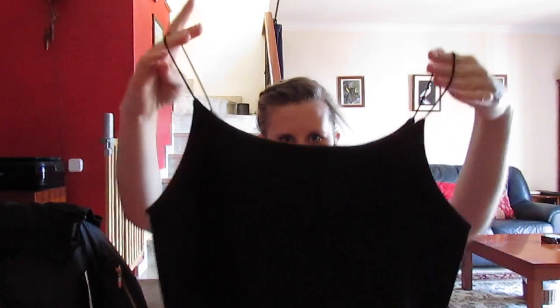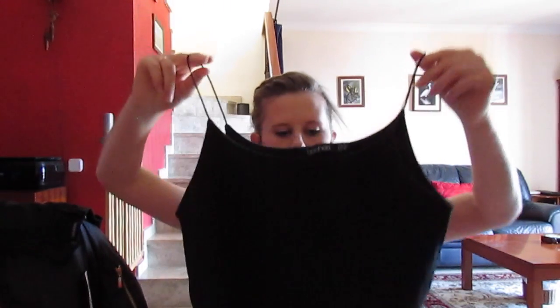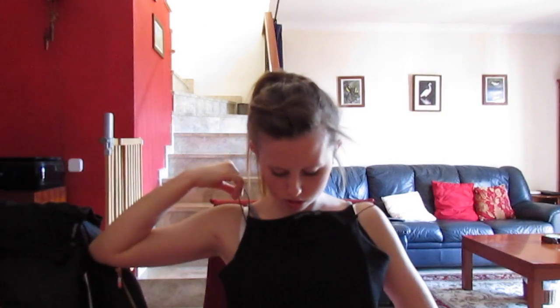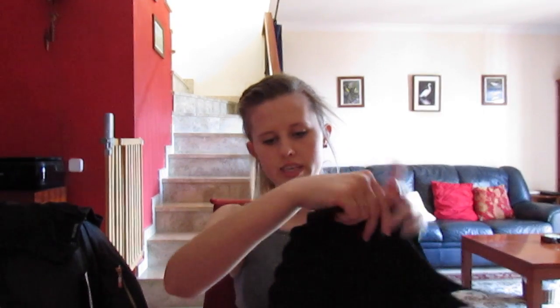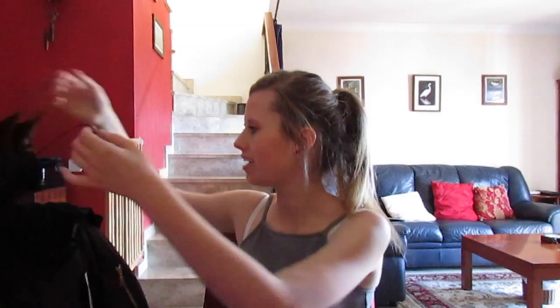This next item is a little top like this. It comes to about your waist level, and I'm really liking just small little sort of crop tops like this at the moment. I love the edge of this, how there's this kind of pattern going on, and yeah, no, I really like this one, and it's really comfy. I was actually wearing this in my last video, I think, and yeah, I'm really liking this. As you can see, the label's been removed. I've worn this one a couple of times already.